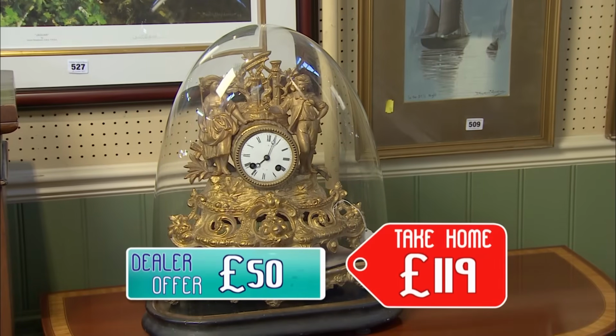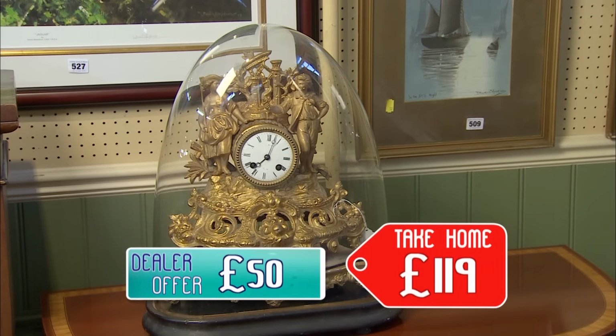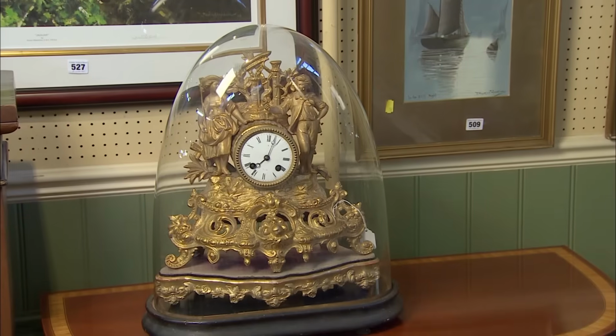There's commission to deduct. That leaves you with £119. That's what you'll be going home with. Pleased? Very pleased. That's the best deal I can offer you. That is the real deal.